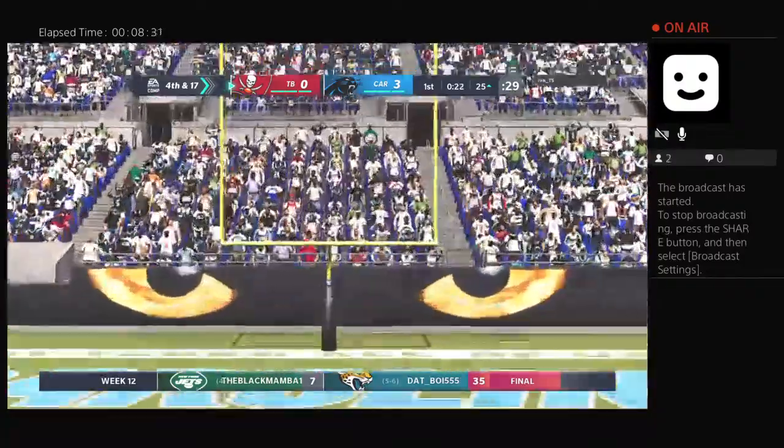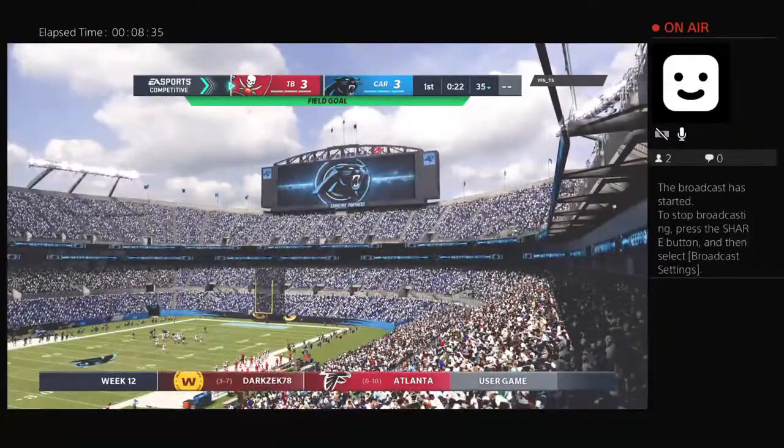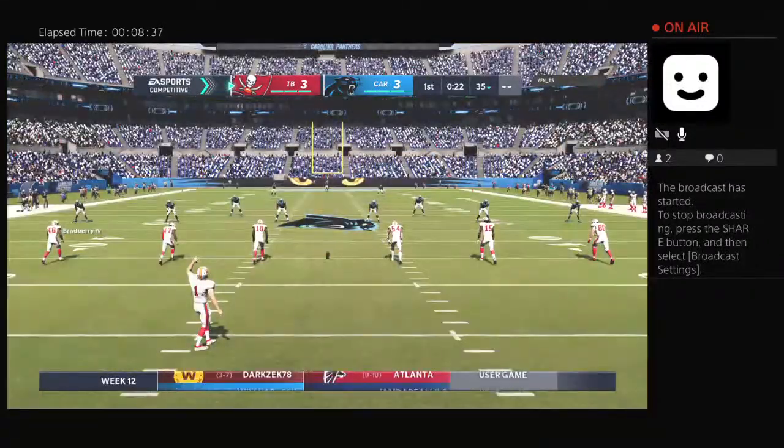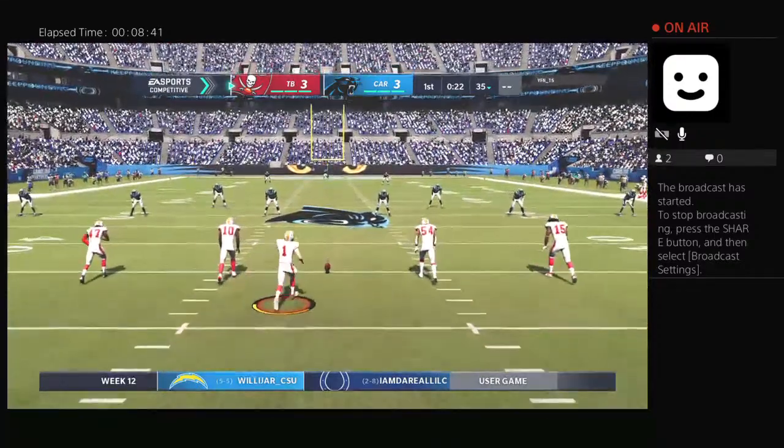And his kick is good. And that will tie us at 3-3. So a return of serve, so to speak, here on the 2nd drive of our game as they respond to that opening field goal with 3 of their own.